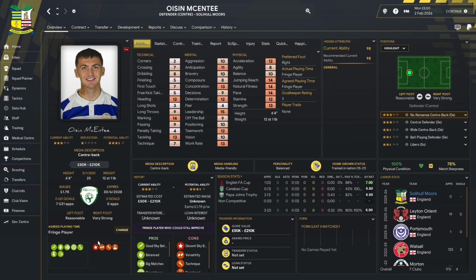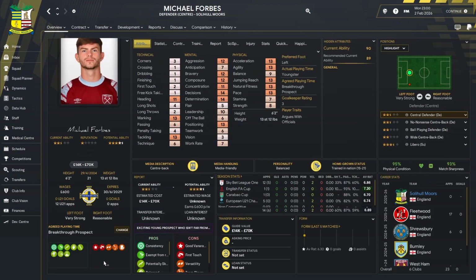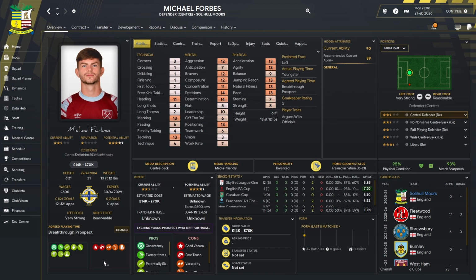Also played for Leyton Orient. He's one who I think fits in perfectly at the club at this level, and we have no problems spending that £120,000. We also have Michael Forbes, who came in for £50,000 from Burnley.